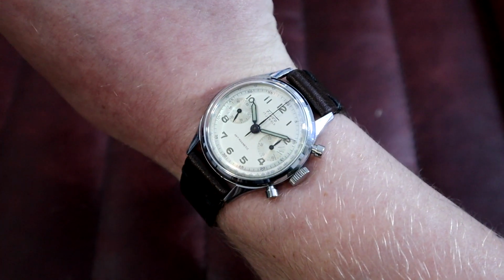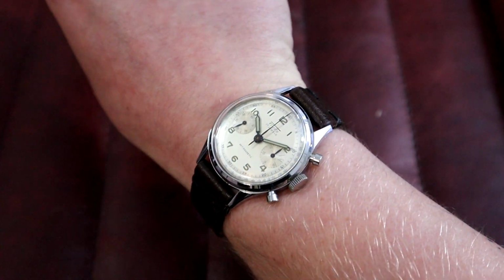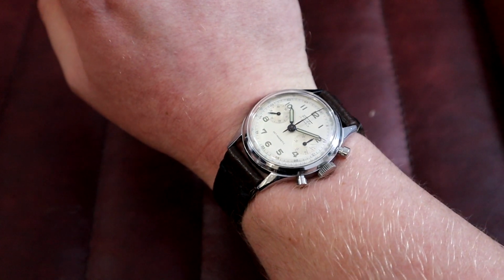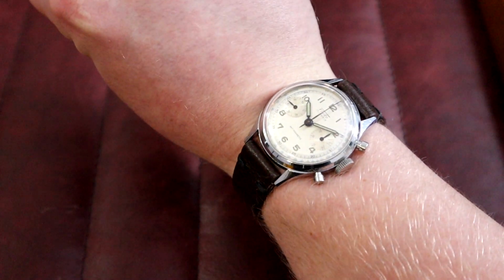Now, as we said, it is from the 1950s, but let's talk about dimensions because it's a surprising one. At 36mm by 44mm lug tip to lug tip, so a really beautifully sized chronograph. Only 13mm thick, and as I said, 19mm lugs. We've got it paired on that nice brown, but a really stunning watch from the 1950s.